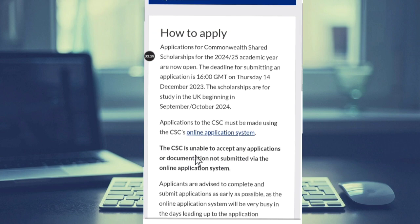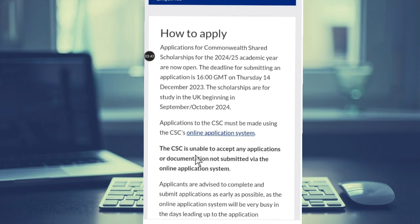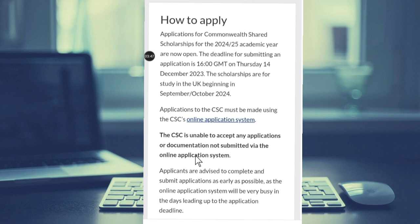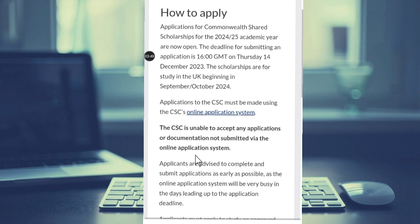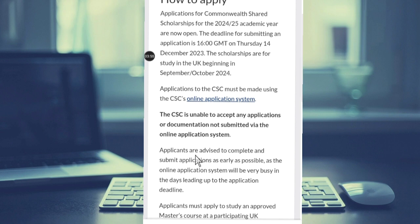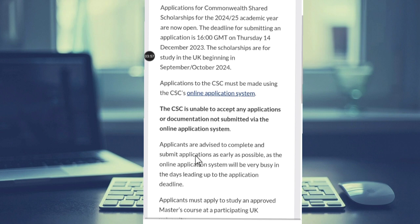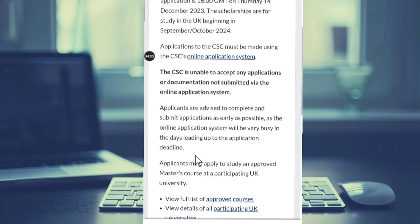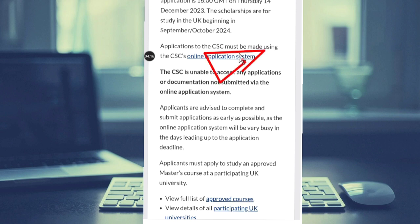So let me show you how to apply for this scholarship. Applications for the Commonwealth Shared Scholarship for the 2024-25 academic year are now open. The deadline for submitting an application is 16:00 GMT on Thursday, 14 December 2023. So the deadline is 14 December. The scholarships are for study in the UK beginning in September or October 2024. Applications to the CSC must be made using this online system, so just click on this link here to start your application.